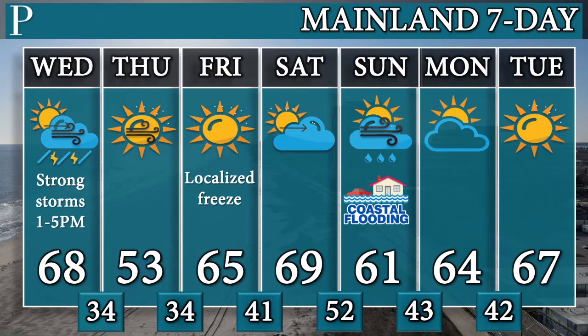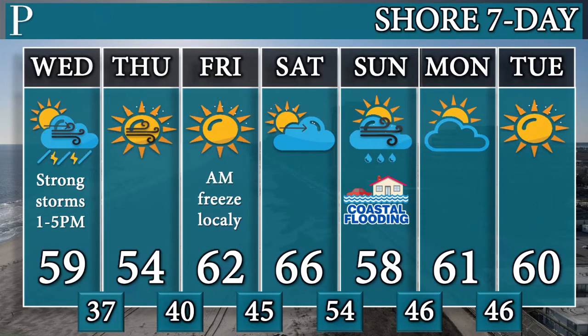Weekend looks to be a 50-50 weekend. Saturday is the dry day here and a warm day. Sunday, we are watching for a coastal storm to bring about a half day's worth of rain, as well as strong winds, potentially even coastal flooding before we calm down as we go into Monday and Tuesday.